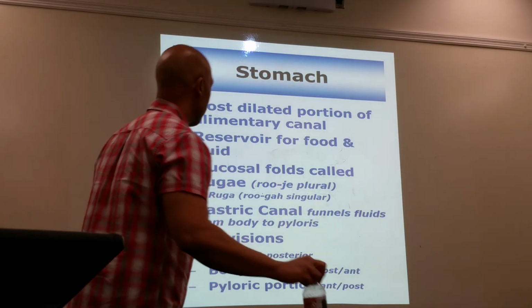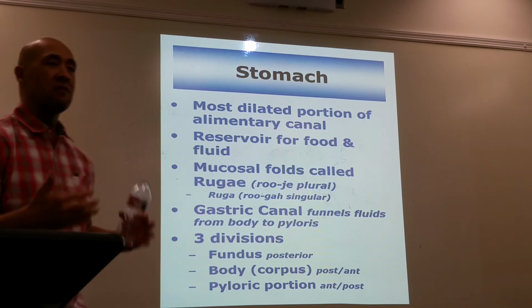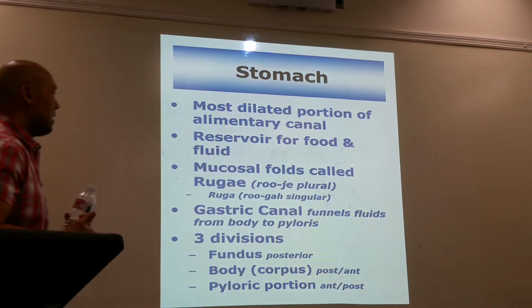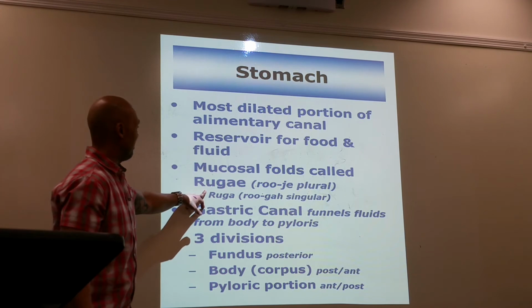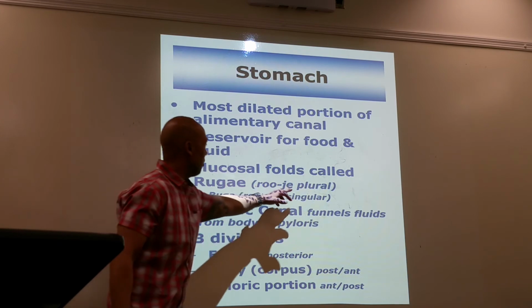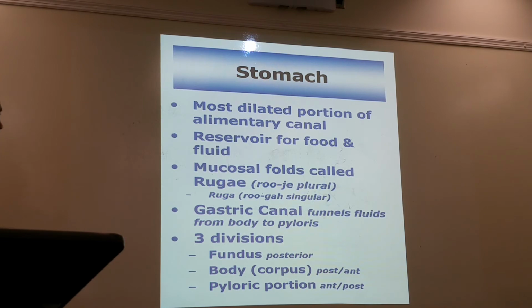The stomach is the most dilated portion of the alimentary canal. It is a reservoir for food and fluid. Within the stomach, you have foldings of the inner lining. Within the stomach, you have folds. These folds are called rugae. Okay, rugae is plural. Ruga is singular. Rugae and ruga.